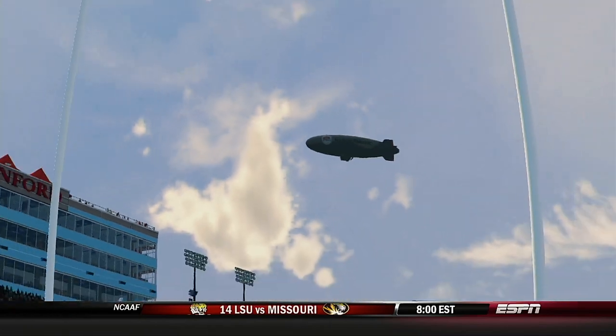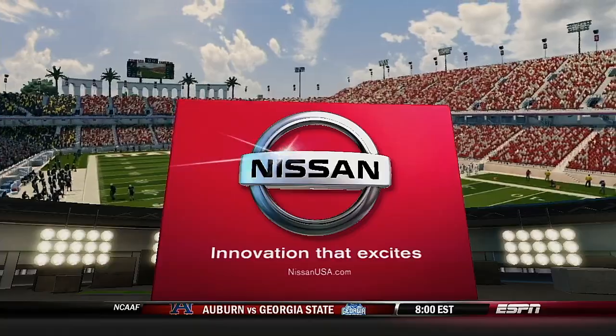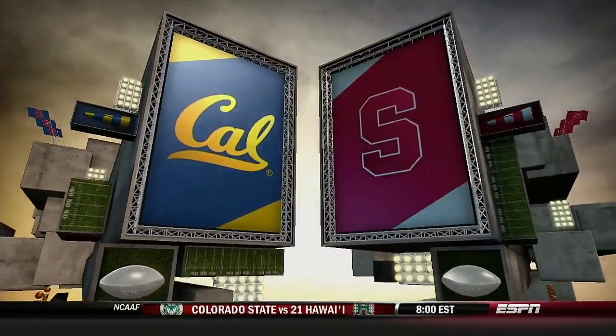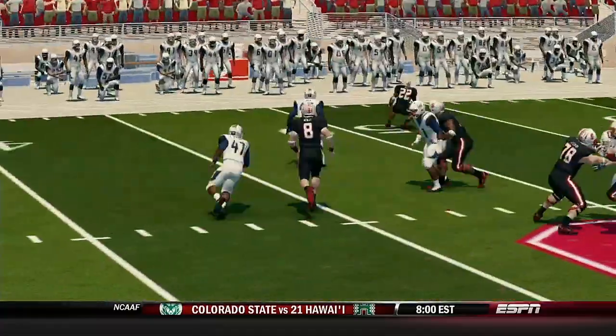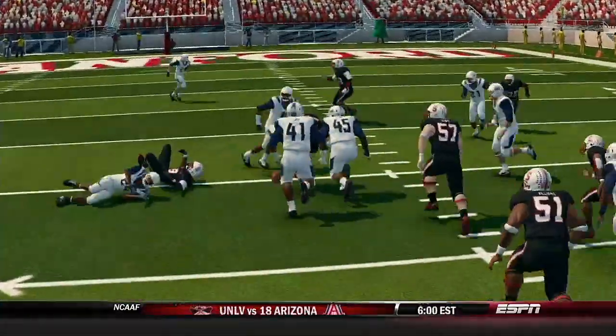Hi, everybody. Glad to have you with us on the EA Sports NCAA Football 14 Halftime Show presented by Nissan. Innovation that excites. Reese Davis, David Pollack here in the studio as always to lend a little perspective to what just went down in the first 30 minutes.